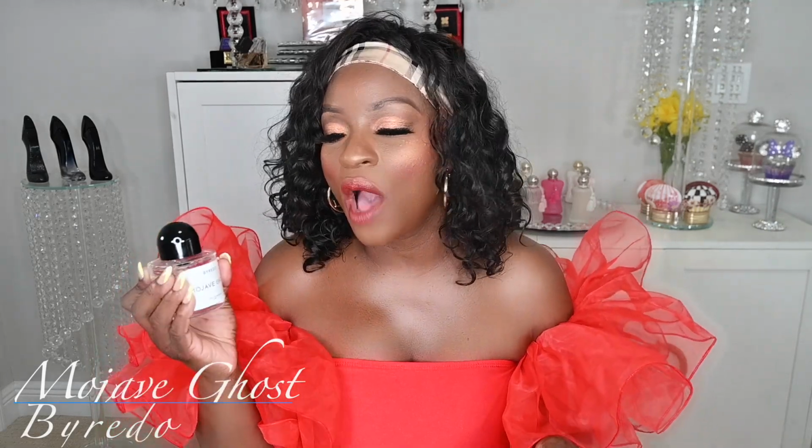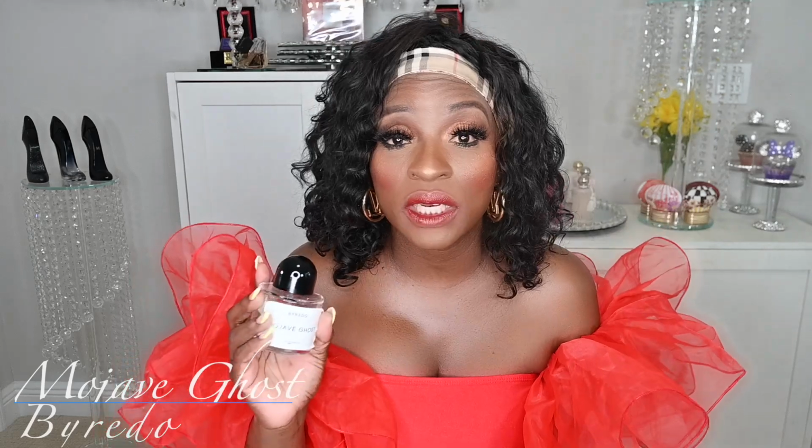And this fragrance, great for the office, great to run errands, great to sit around the house, anything like that. It is a very easy fragrance to pull off. This is Mojave Ghost. And guess what? They're about to drop a flanker. Mojave Ghost Absolute. Well, I can't wait to smell it. I wonder what the price is going to be. Probably something exorbitant, but we'll see. So, yep, that was Mojave Ghost.